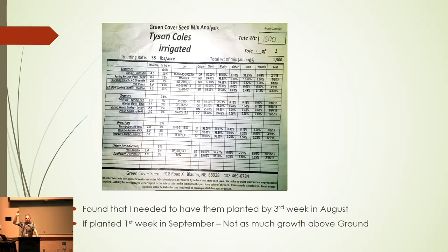And so NRCS kind of set up the first seed mix for me, and they did a good job from what I can tell. It was a good diverse mix, 14, 15 different varieties, crop types. And so I ordered it from Green Cover. That's who I started out using, mainly because of the amount of information they had available online for me to see just on my own time through the resource guides.